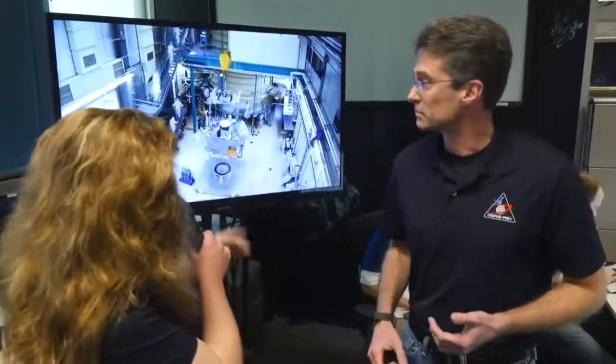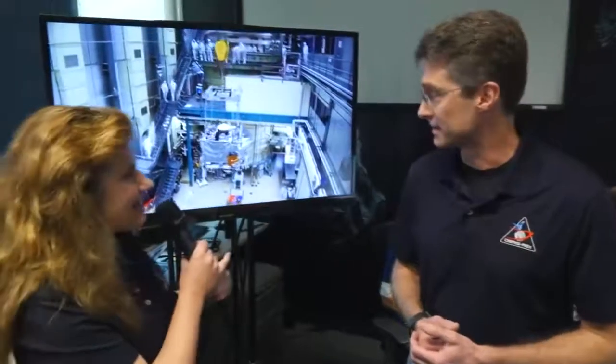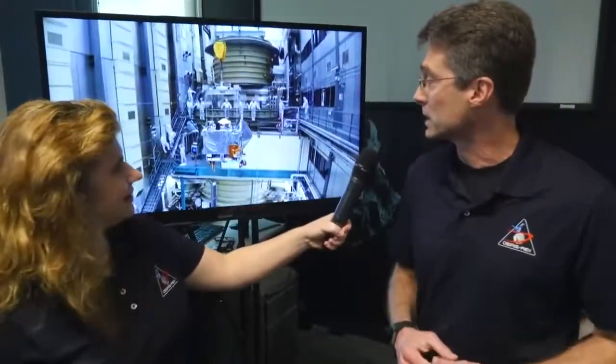And we actually see some of the footage back here about the spacecraft actually being built and tested here. That's exactly right. So right now they're going into an environments test where we simulate the environment of space in order to make sure that our spacecraft is going to perform as expected once we get it there.